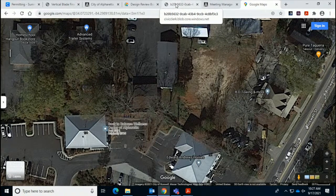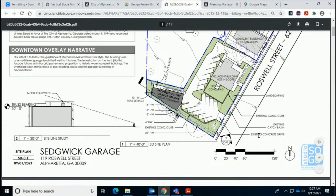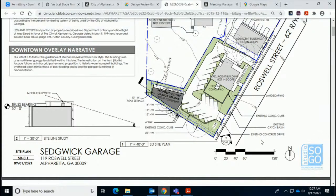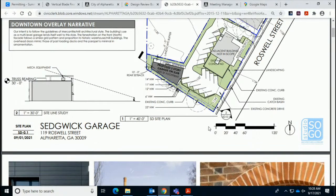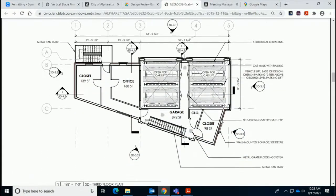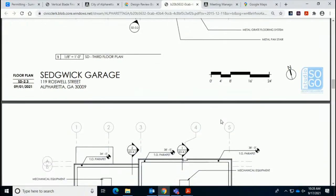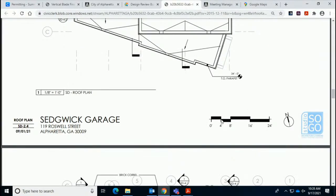And especially, it's 30-something feet tall. I think it's 38. Is that your parapet height, 38, I think? Yeah, that's the max, 38, to the top of the brick part. The lower area is 34. But the fiber cement side faces Penn's property, right? Yes. Okay.